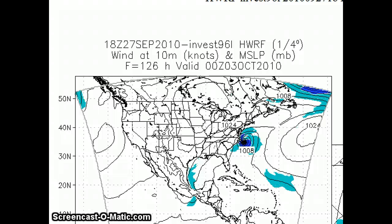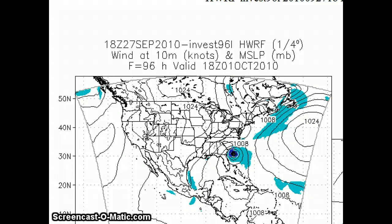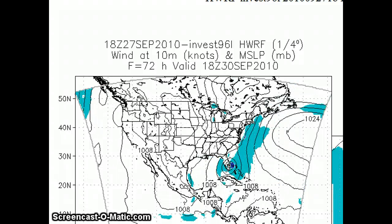This is the HWRF model, which is a hurricane model. And it definitely brings it close, and brings it close to hurricane status. So this is something we definitely got to watch here.